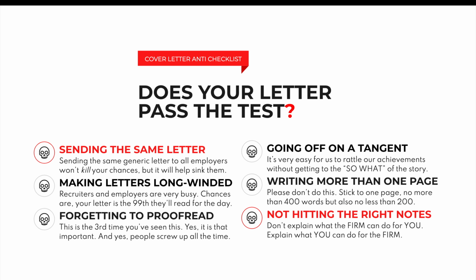Here, there are 6 things that you definitely should not do when it comes to writing and sending your cover letter. And of course, if you have any questions about cover letters, or if you'd like me to review them, please, by all means, send me a DM over LinkedIn or email through Gmail, and I'd be more than happy to check it out and help you.